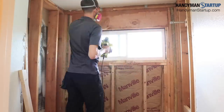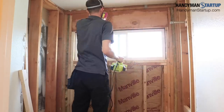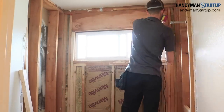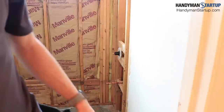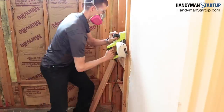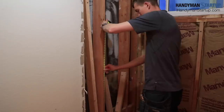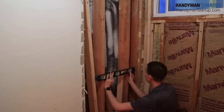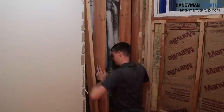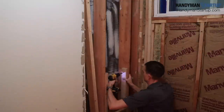So here I'm actually working on flattening out the walls, so I have a planer, and I'm cutting down the high spots on the 2x4s so I can create a nice flat surface to mount the tile to. And then I'm using those 2x4s to kind of check for flatness. And since I'm going to be building a custom niche, I'm building the framework for that right here.